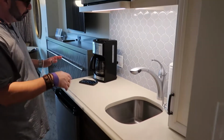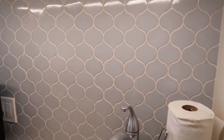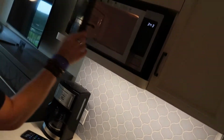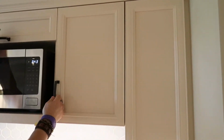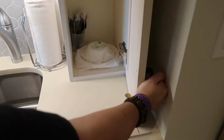All right. A nice little wet bar. You got the coffee maker. Oh, that's a nice little backsplash there. It's nice. Got a little microwave. Wow. They give you things, right? We got a toaster up there. Oh, is there a toaster? I don't know what that is. That's for the bodies. Oh, wow. Little extras. And a little bit under the sink action, too.